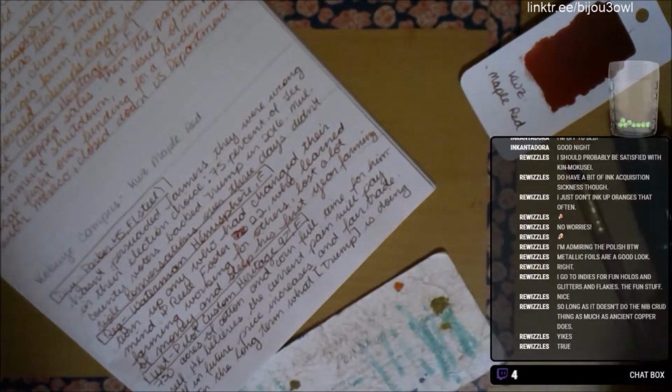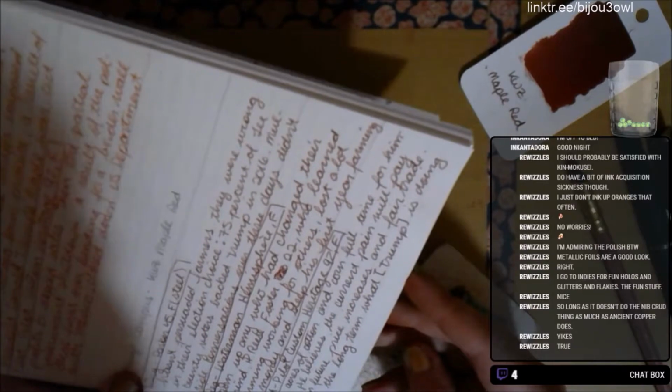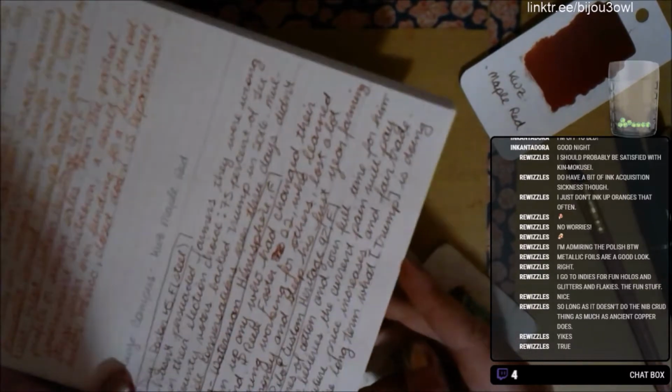So pretty. The shading is really fantastic on this. It's just stunning.